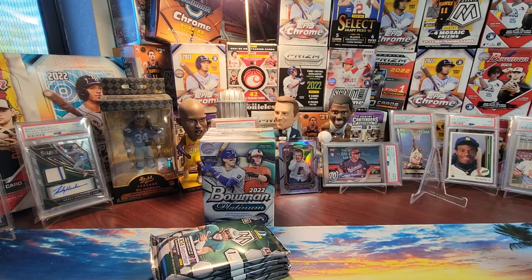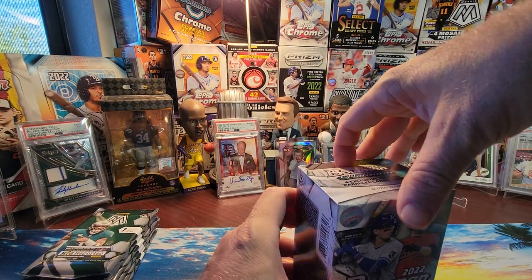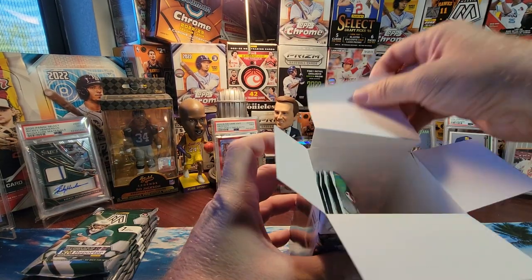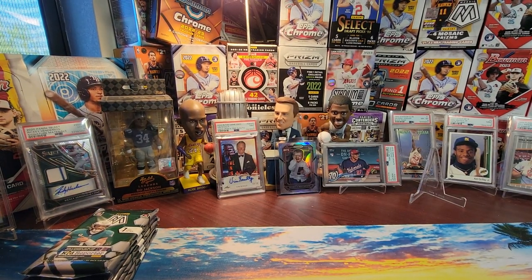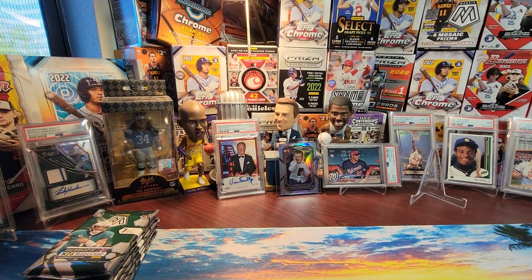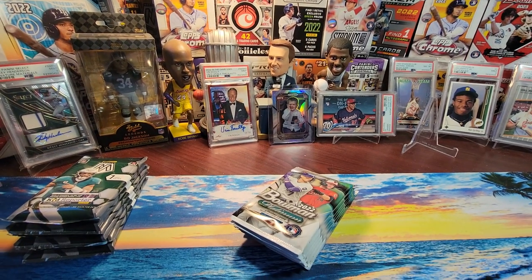All right, let's pull these bad boys out of there. Nothing left in there. Put that down over there. Off to the side. Check out these Bowman Platinums and see what these are all about. Come on out of there. Come on, baby. Let me get this down here.